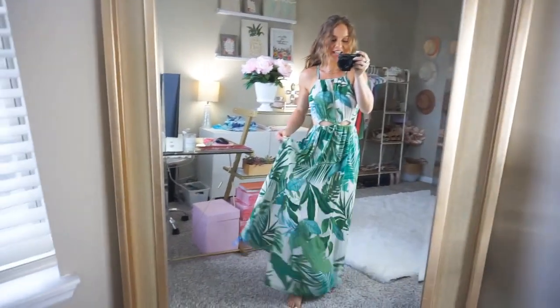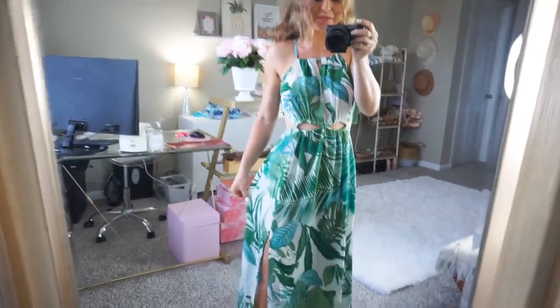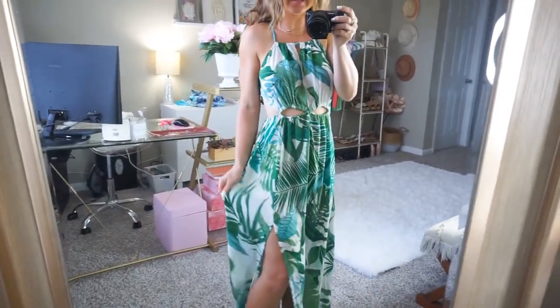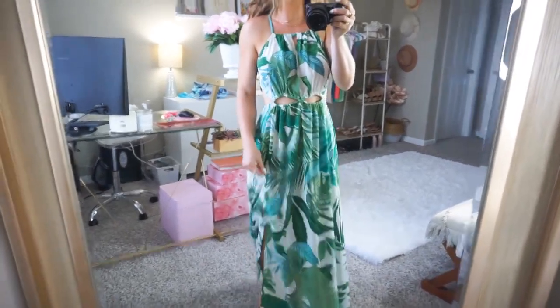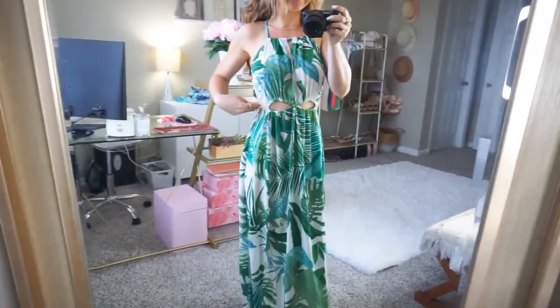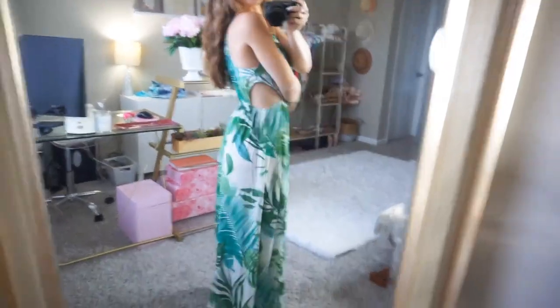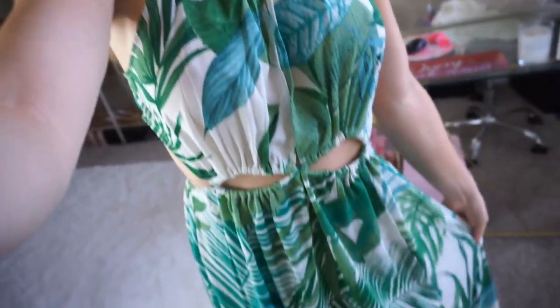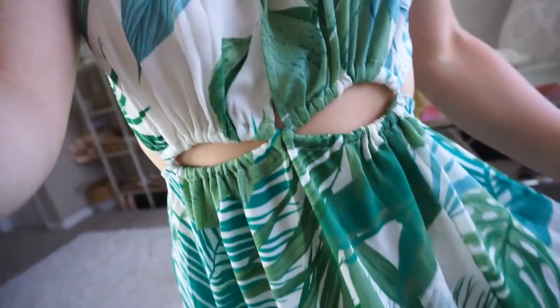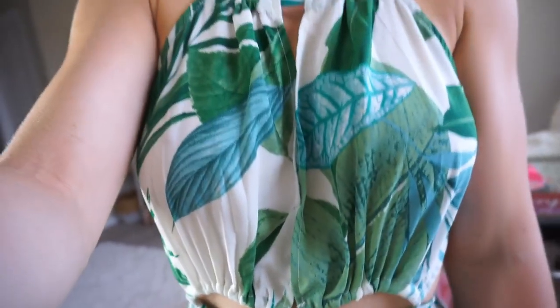This first dress is my favorite. I'm obsessed with the print. It's a beautiful maxi chiffon material. Has a nice slit right here. It's a good length. I love the cutouts here on the waist, and it goes like that throughout the back. And it has an open back with a tie. And I love the neckline with the little keyhole opening. And this is adjustable, so you can have it as open or as closed as you would like to.